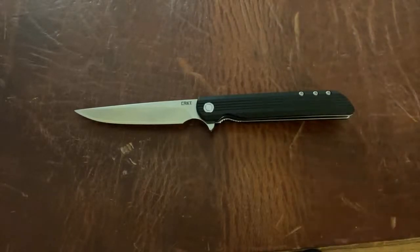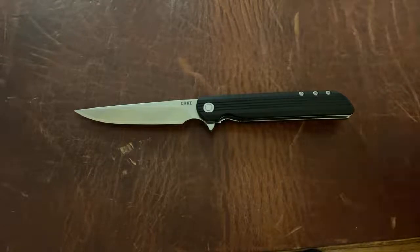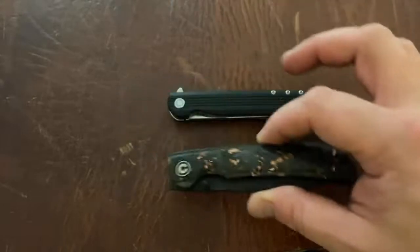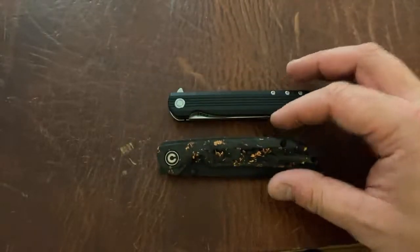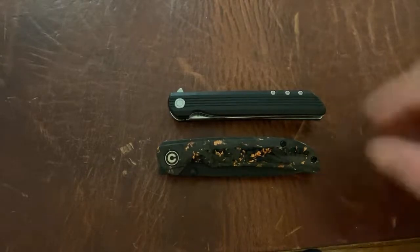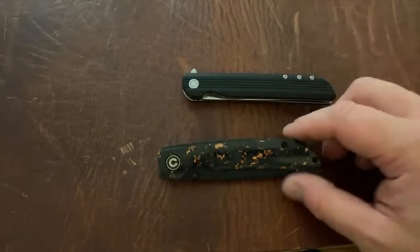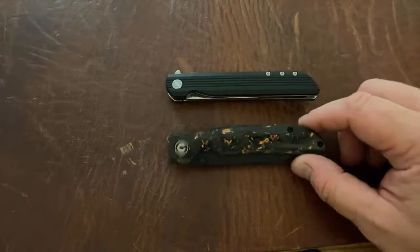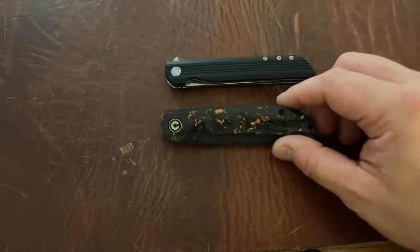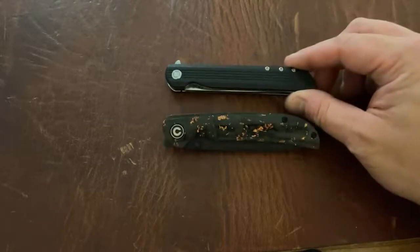Tim says it's not the same $15 LCK they had. James Jones says, is that a front flipper? This is not a front flipper. I have some front flippers on the channel recently. The Civivi Imperium is a front flipper. The Concept Hazakura, which I'll have a review on shortly, is a front flipper. Both of those are awesome knives. And what else? There was another budget front flipper that I had recently that I forgot to mention.